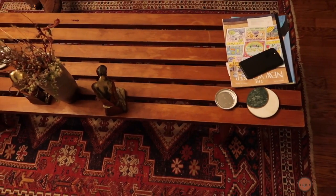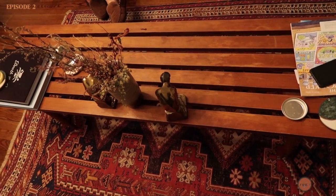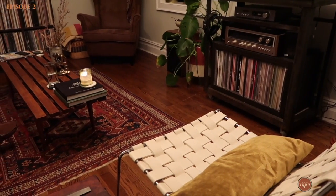And what about the coffee table? Yeah, the coffee table is also from 1831 Vintage. They really hooked it up. Go check it out. They're amazing. A fantastic long piece centered with these great bookends. And this rug, also from Goodwood, is a beautiful Turkish kilim.